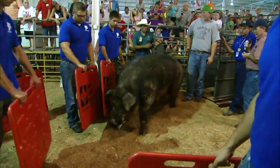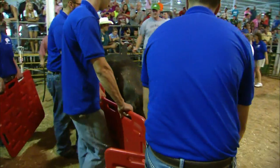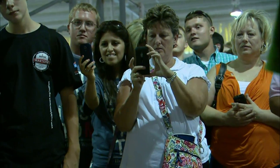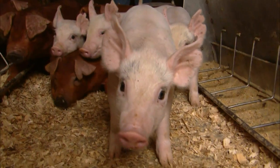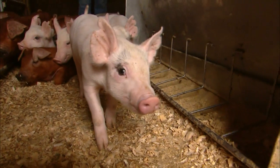Elmo's prize? He gets to spend a few weeks at the fair, probably his last trip. And what's next for the Pattons? Tickle Me Elmo? The 4th?